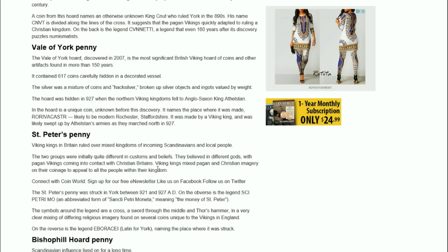So there you go. The hacked silver was the junk silver of the day, or scrap silver, when they just broke up various different silver objects and ingots, and they were melted and valued by weight. The hoard was hidden in 927 when the northern Viking kingdoms fell to Anglo-Saxon King Athelstan.